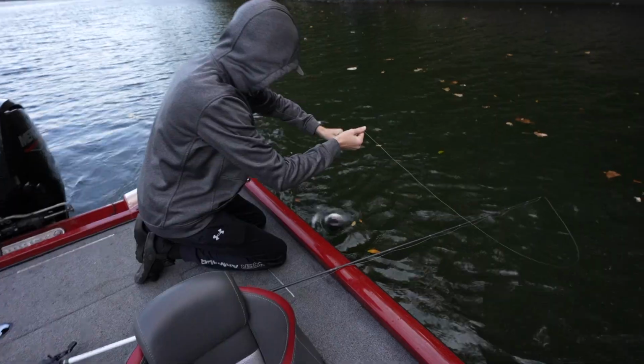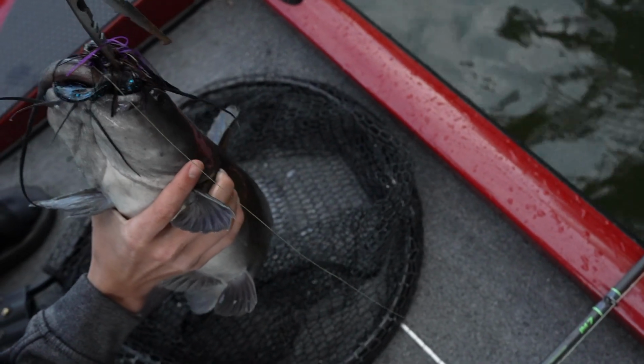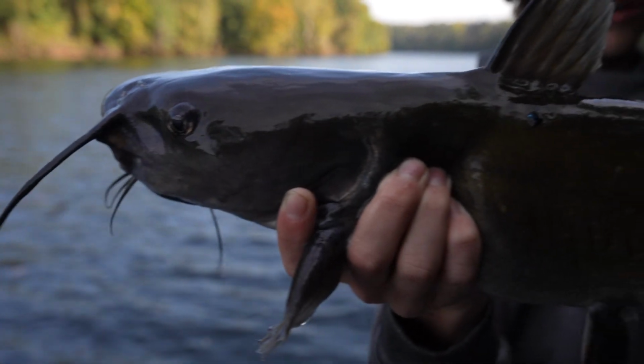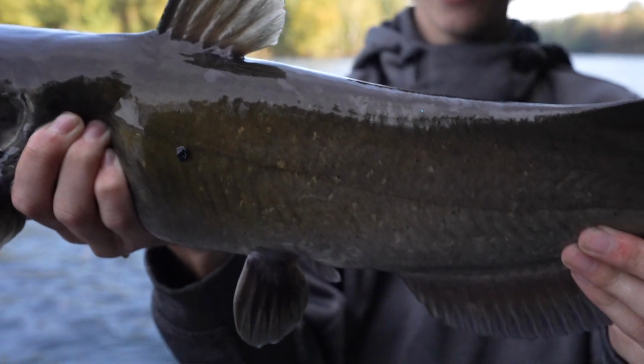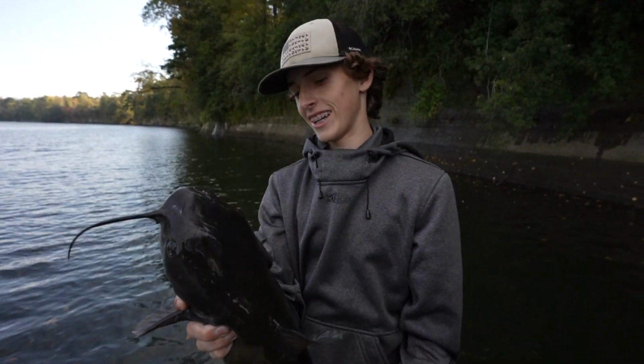You caught it on a jig. Dude, look at that thing. Hand me the pliers. Bro, I thought you had a giant bass, and it started folding real weird. I was like, eh, what the heck? Okay, so I got my black and blue jig out. Started throwing up on the rocks, thinking I was going to catch a big bass. Nope, can't catch bass.